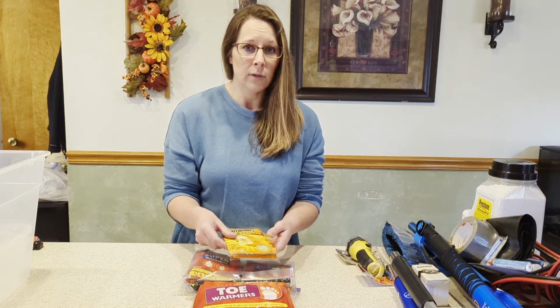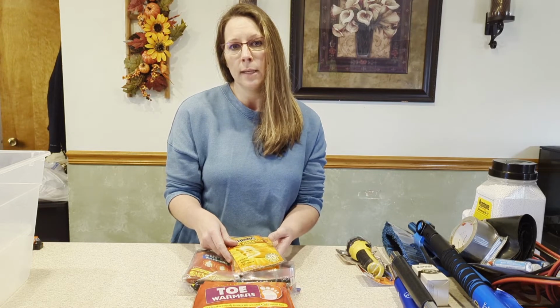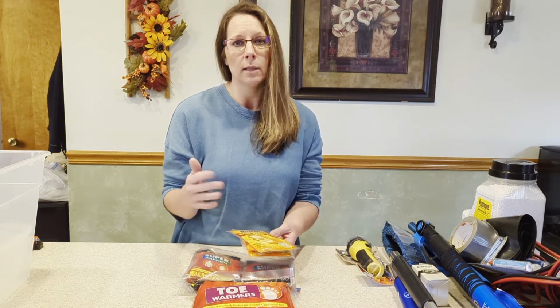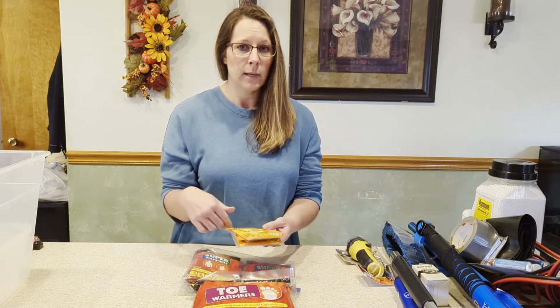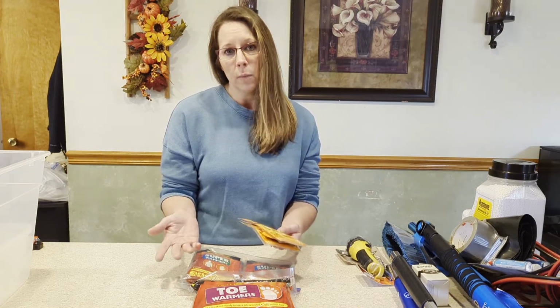They last several hours. I like to keep them not only in my winter kit, but I keep them in my glove box, in my middle console, a few scattered in the back. That way they're available to everyone if they want them.